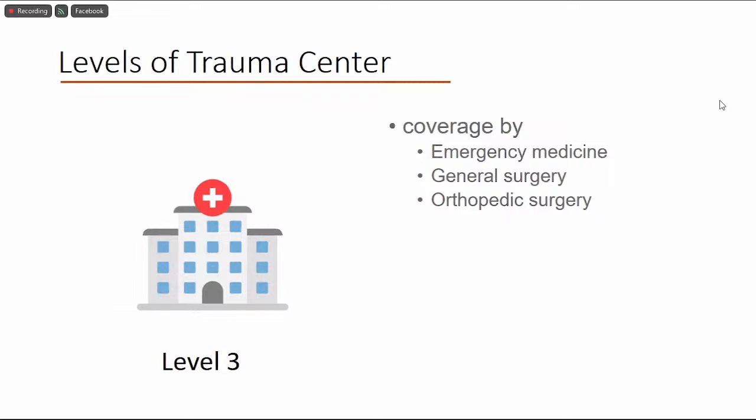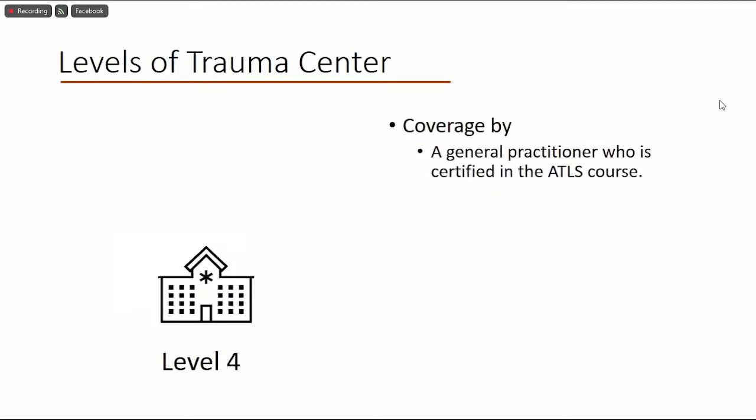This level has emergency medicine, general surgery, or orthopedic surgery. If they have a complex case, transfer them to a higher level of trauma care. The last one is level 4. This level doesn't have a surgeon.